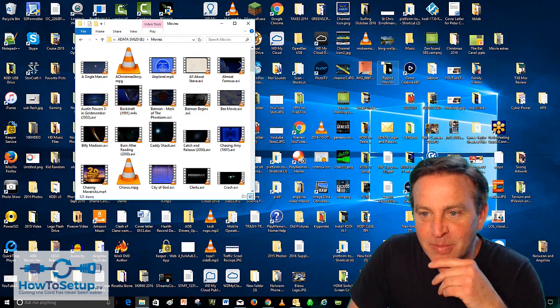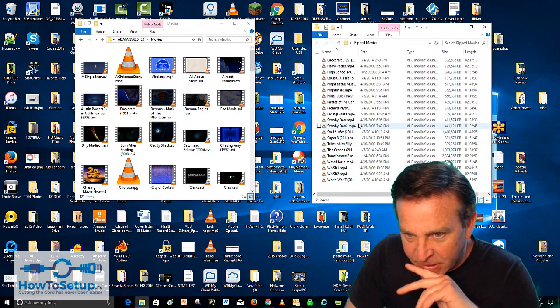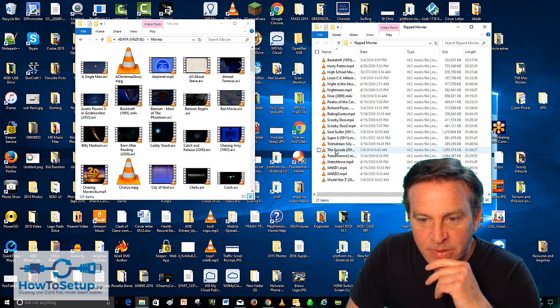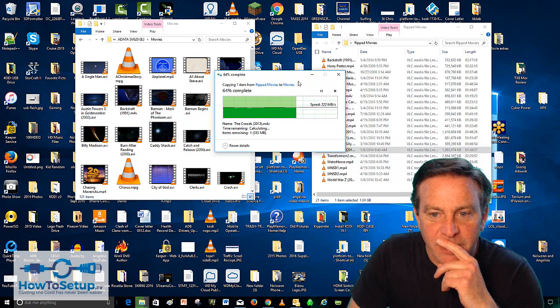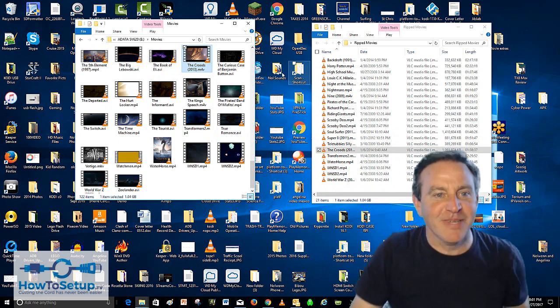I'm going to show you. I'm going to copy a movie here. See if I can find one. The Croods. That's nice and big. Croods, where are you? I think it's under the Croods. It's over a gigabyte. 1 gigabyte. Watch this go to a solid state disk. Boom. Look at that. Wow. I love it.